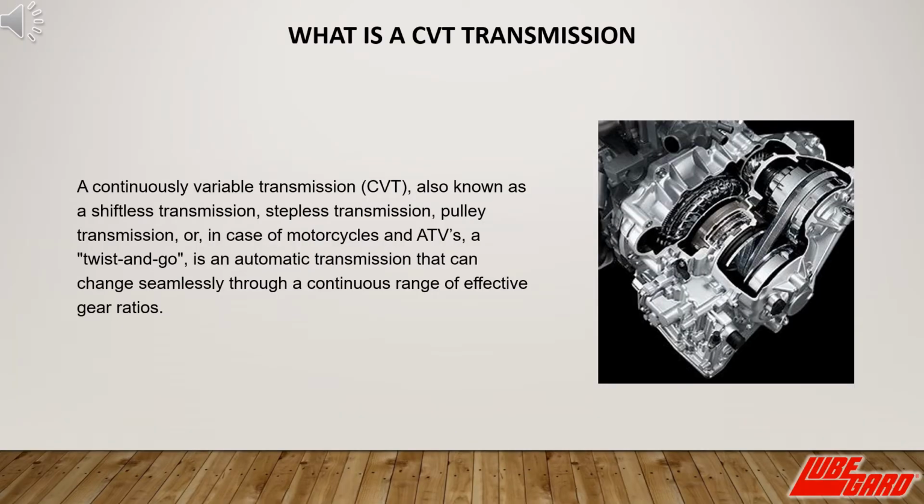Hello, this is Pat Burrow. I want to introduce myself. I'm the technical director at International Lubricants, and I want to talk to you a little bit about CVT transmissions today. Now, the first question I always get, or at least have to answer, is what does CVT stand for? Well, it stands for Continuously Variable Transmission.